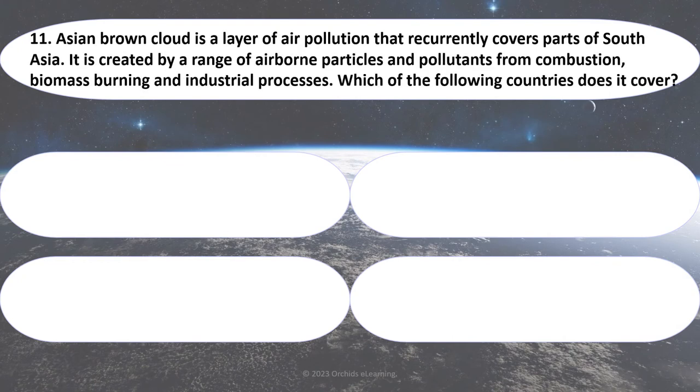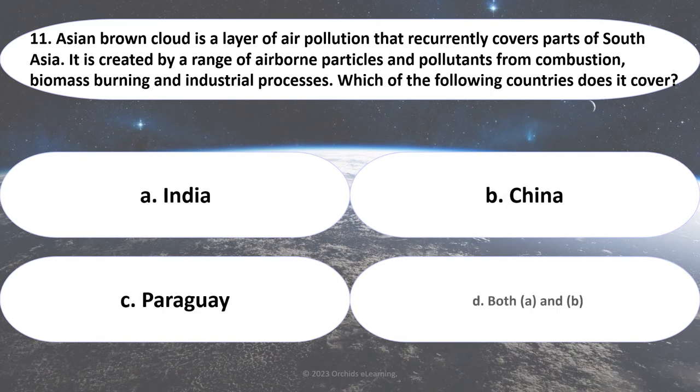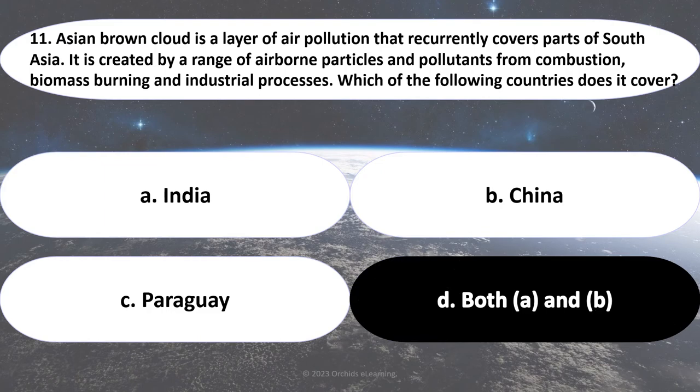Asian brown cloud is a layer of air pollution that recurrently covers parts of South Asia. It is created by a range of airborne particles and pollutants from combustion, biomass burning, and industrial processes. Which of the following countries does it cover? D. Both A and B.